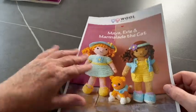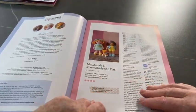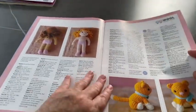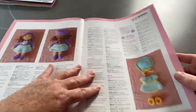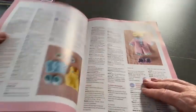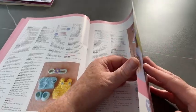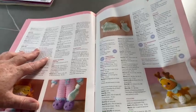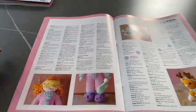So this is Maya, Evie and Marmalade the Cat. Okay, Dollies by Victoria Caris. Okay, so full instructions to make the doll, so then you can make the clothes. Pretty snazzy, she's got a cat in it. Oh, that's so cute. Yeah, there's all the instructions on making the outfits. And there's the puss. Here it is. And his little hat and little mittens for this. Oh, it's so cute. I like it.